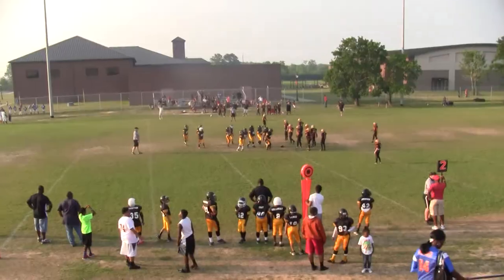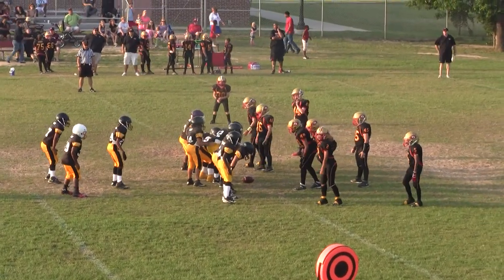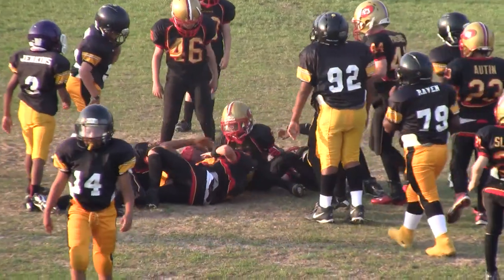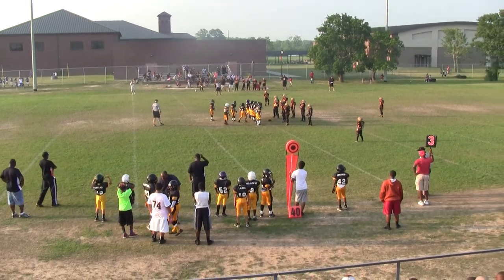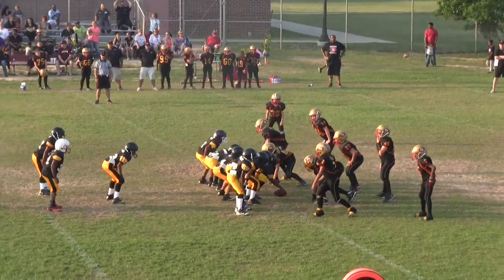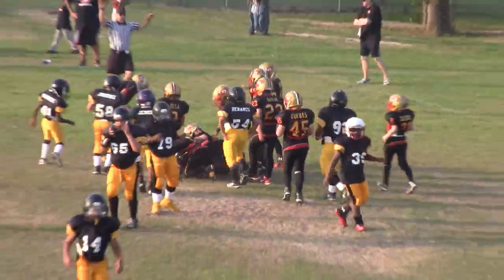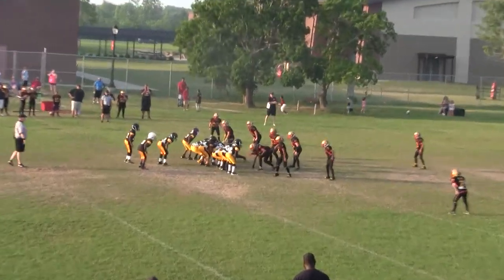Second down. Second and 5 at the Cowboy 45. Third down. Third and 5 at the Cowboy 46. First down, Cowboys. First and 10 on the line, 46.